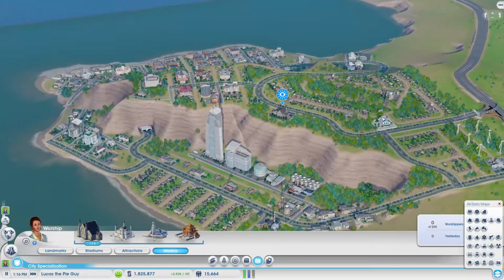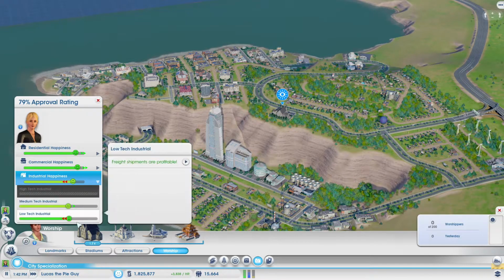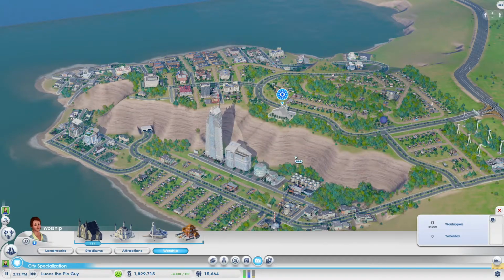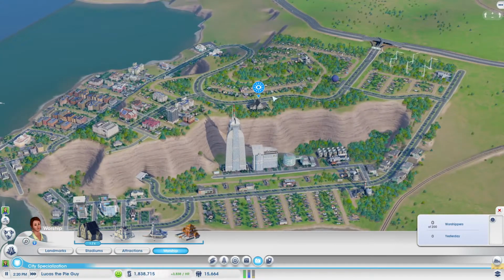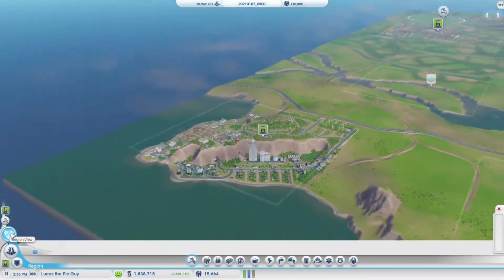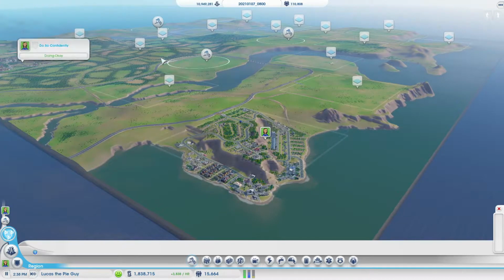All right, so we got our ball of twine. We got our church. We got a pretty happy city here. 79%, not amazing. Industry is doing okay. But I think that this city is a success. So let's take a quick look at the region view. And the next thing we're actually going to do is, I think, an education city.